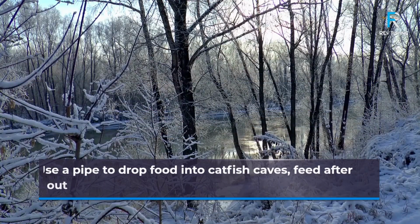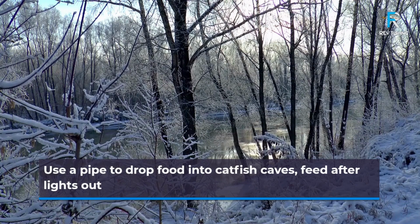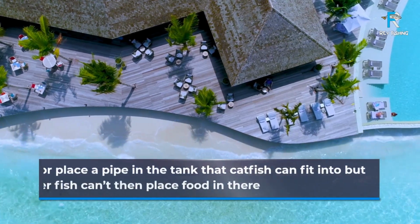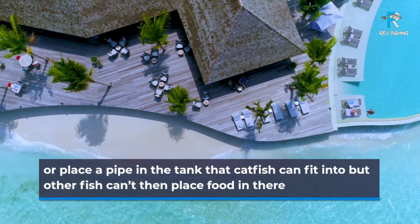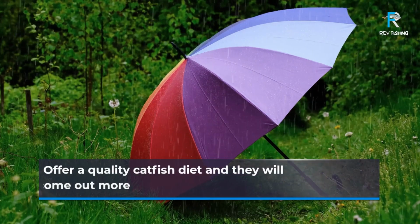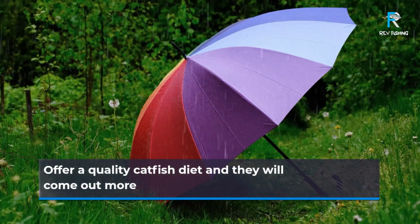Use a pipe to drop food into catfish caves. Feed after lights out. Or place a pipe in the tank that catfish can fit into but other fish can't, then place food in there. Offer a quality catfish diet and they will come out more.